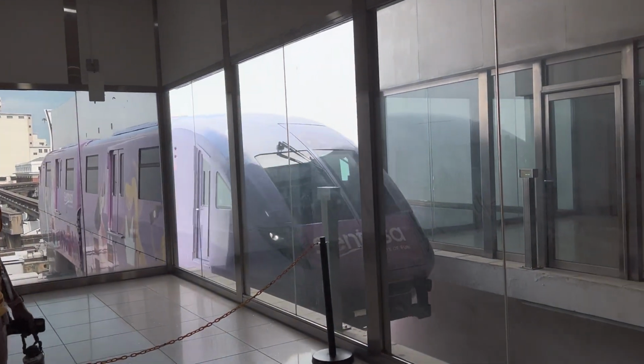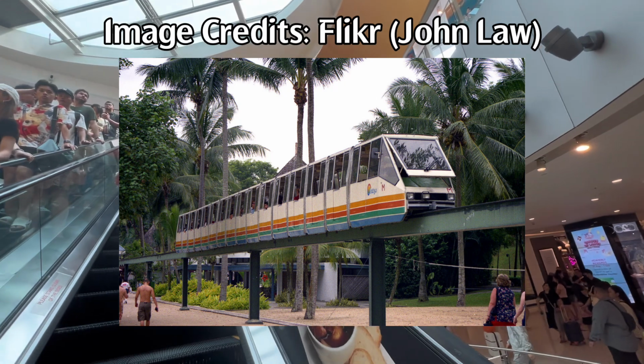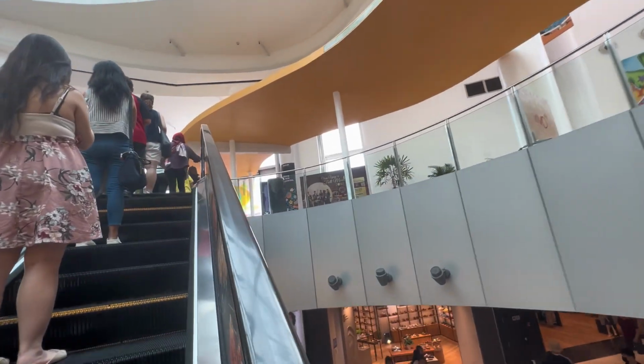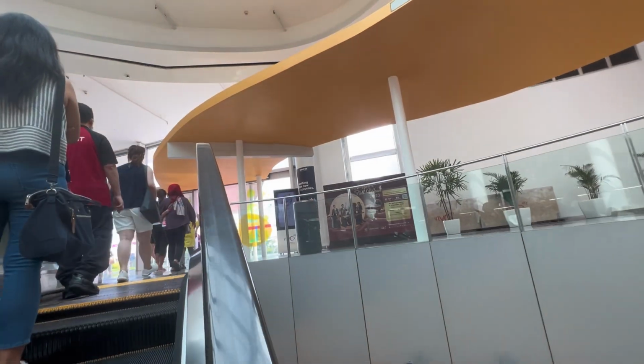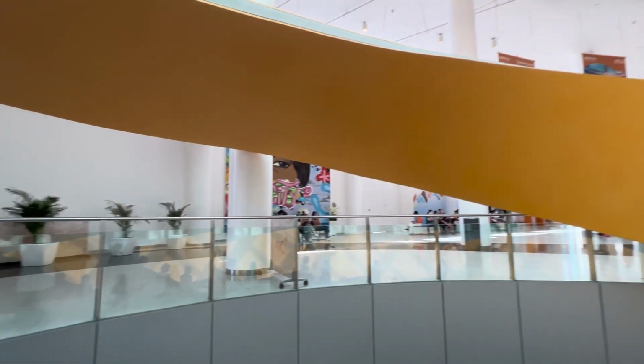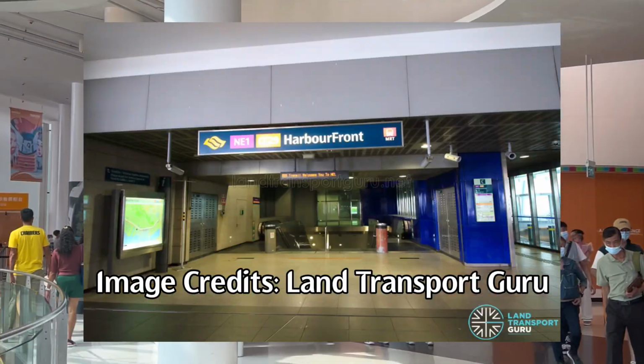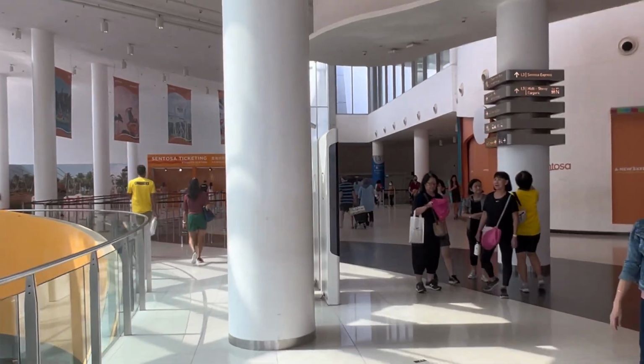It was designated as an indirect replacement for the original Sentosa monorail, which did not serve mainland Singapore, ceasing operation in 2005. This station is integrated with the popular Vivo City Mall and Harbourfront MRT station, resulting in a high passenger count.